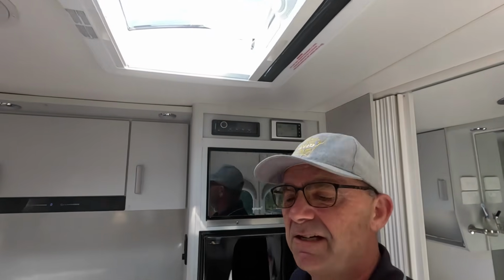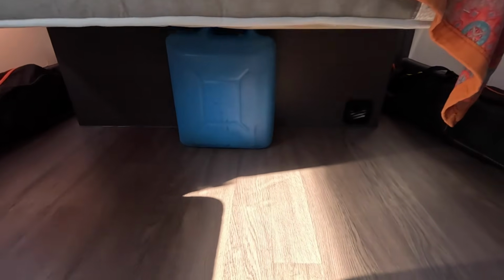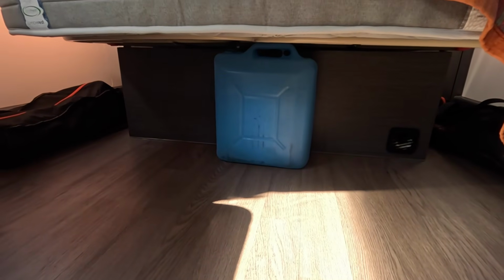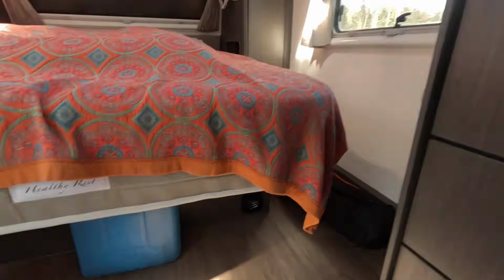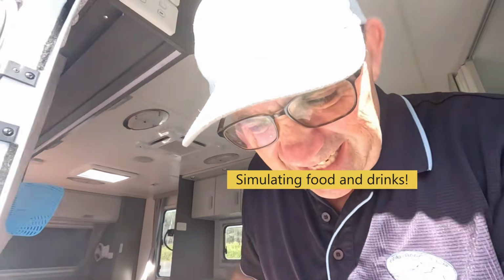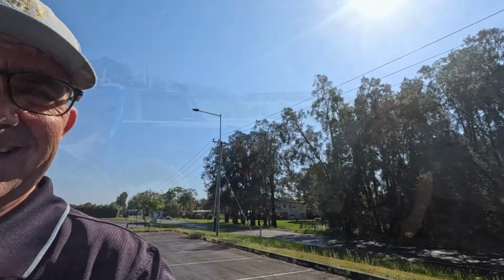So what I've done here is I've just put water at the foot of the bed, and that's simulating our clothes. It's about 10 kilos each, probably about right. And then over here we've got 15 liters simulating water. So we'll see how that goes. It's a good starting point. The tanks are full, 240 liters. Let's see how we go.